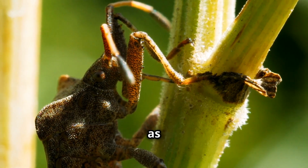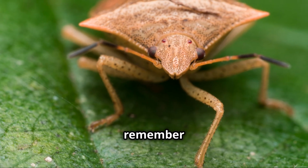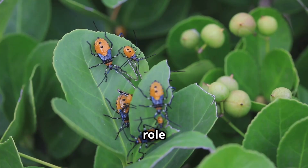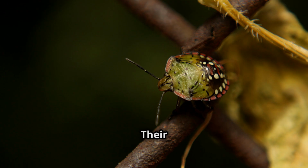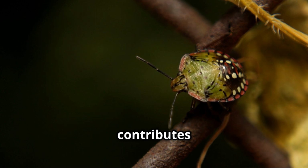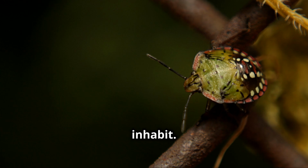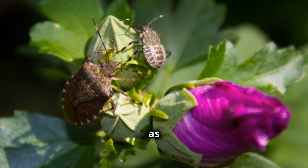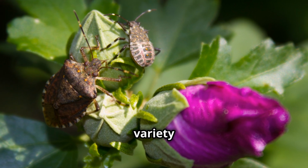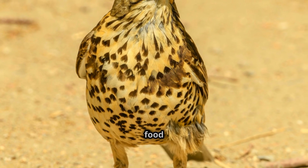While their reputation as agricultural pests precedes them, it's important to remember that the brown marmorated stink bug, like all creatures, plays a role in the intricate web of life. Their presence, while disruptive to our own interests, contributes to the delicate balance of the ecosystems they inhabit. These insects, often seen as unwelcome invaders, serve as a source of sustenance for a variety of predators, their bodies fueling the lives of creatures higher up the food chain.